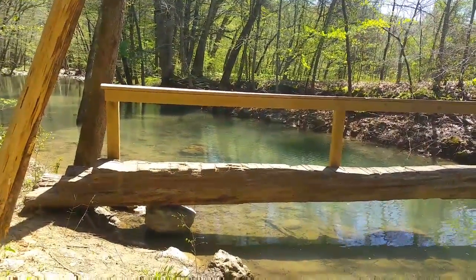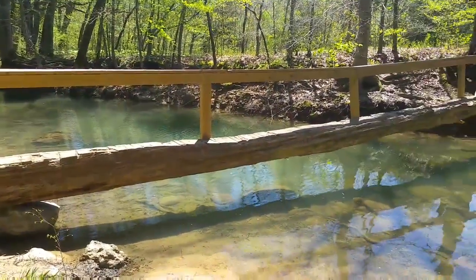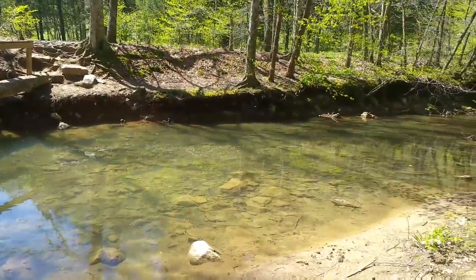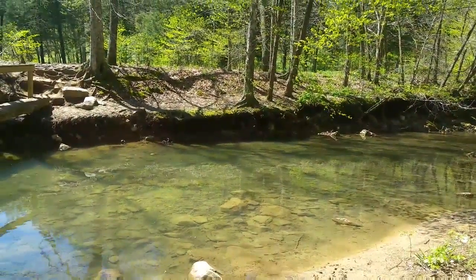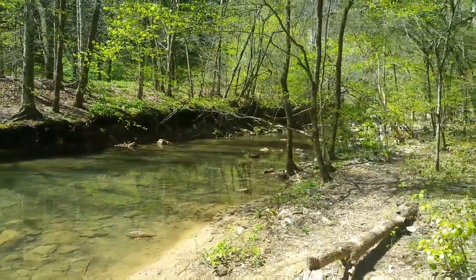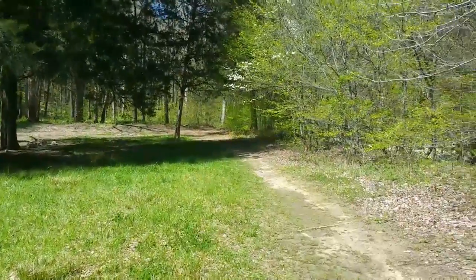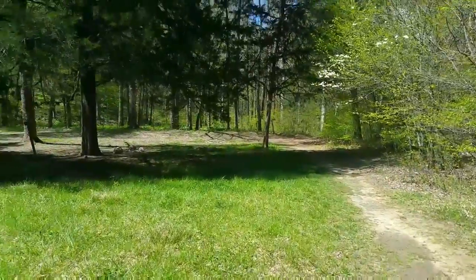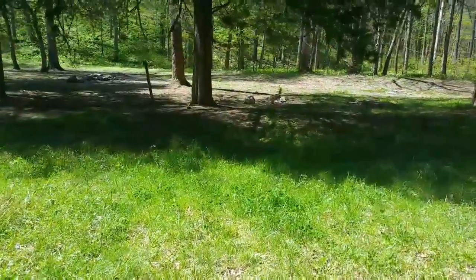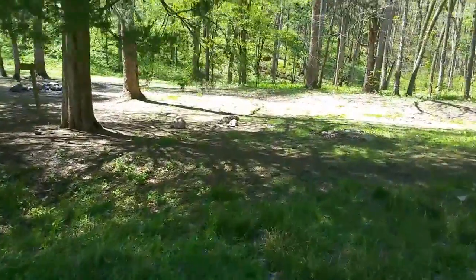So there's two bridges like this. That's required to cross or wade through the water, take your pick. Alright, the main camping area. Camping is not limited to this area, but it's where the bulk of the people stay. Scout groups, big groups, there's a lot of room here for those that are interested.